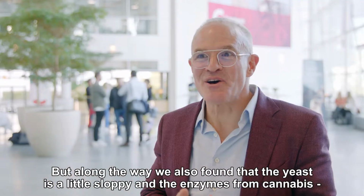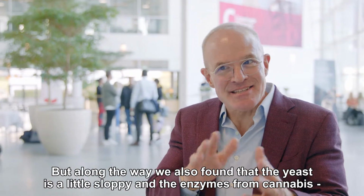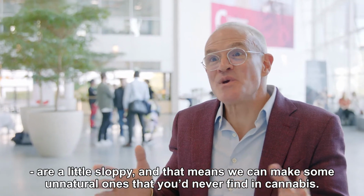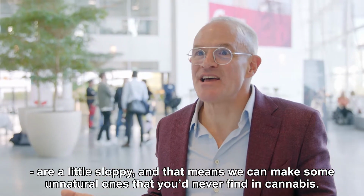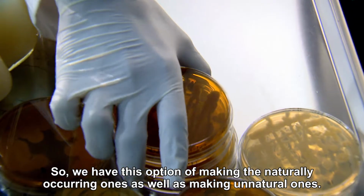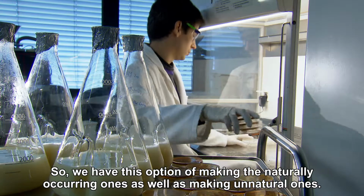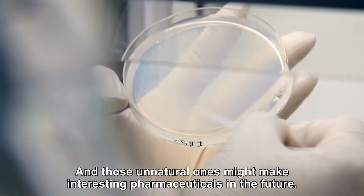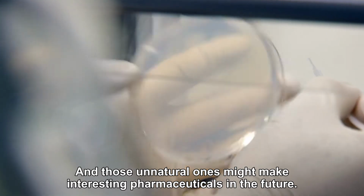But along the way, we also found that the yeast is a little sloppy and the enzymes from cannabis are a little sloppy, and that means we can make some unnatural ones that you'd never find in cannabis. So we have this option of making the naturally occurring ones as well as making unnatural ones. And those unnatural ones might make interesting pharmaceuticals in the future.